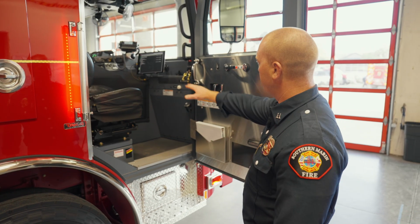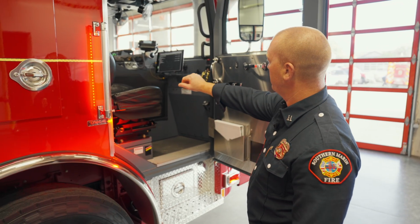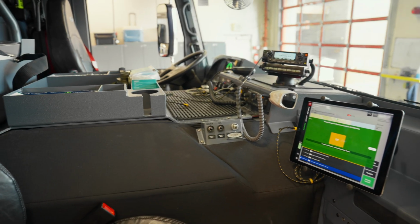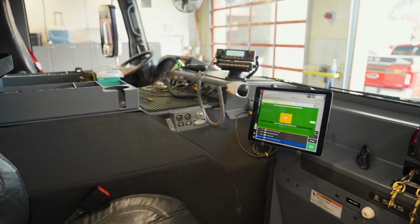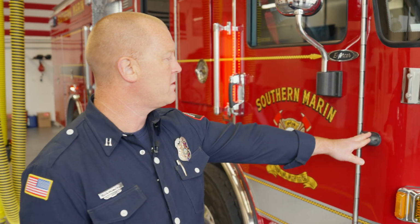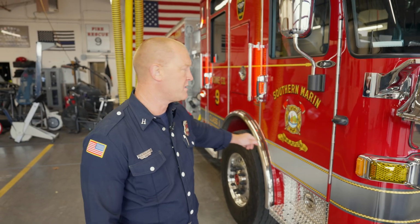And as we mounted everything in the cab, again, we wanted to keep it clear for the driver, so we mounted everything as low as possible to increase the driver's field of vision. Moving to the front of the vehicle, Pierce helped us with cameras. We have a camera on each side for side view and a camera in the rear to assist us as we navigate the streets to keep clear of pedestrians and bicyclists.